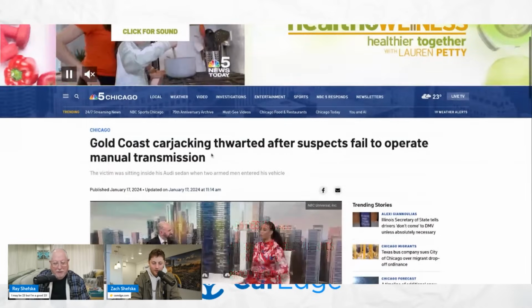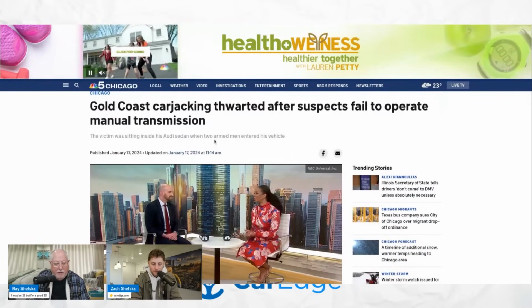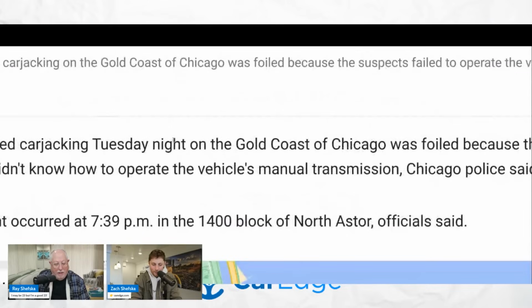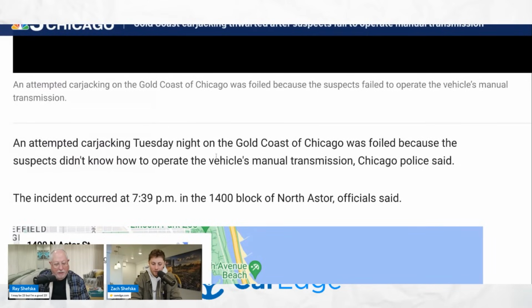Gold Coast carjacking thwarted after suspects fail to operate manual transmission. The victim was sitting inside his Audi sedan when two armed men entered his vehicle. We're not going to go any further than this first sentence. In an attempted carjacking Tuesday night on the Gold Coast of Chicago, it was foiled because the suspects didn't know how to operate the vehicle's manual transmission. Chicago police said, "Learn to drive a manual, folks. For goodness sakes, if you're going to go carjack someone, you might need to know."